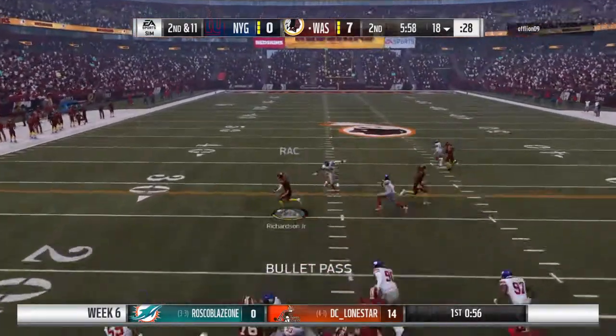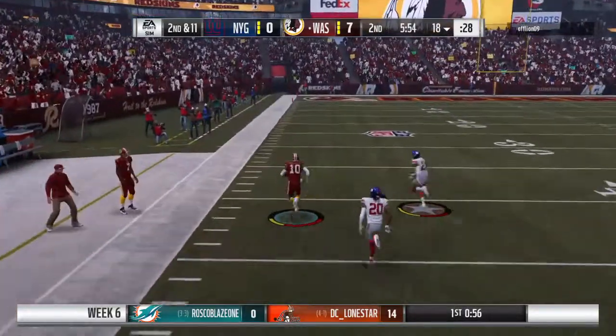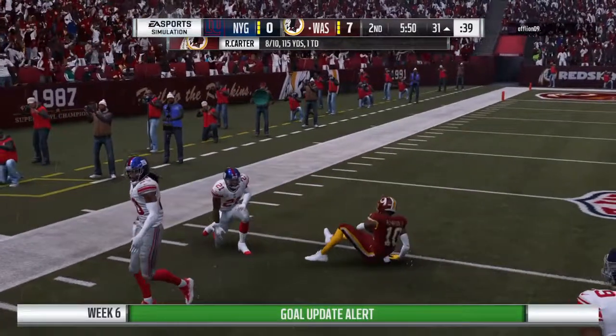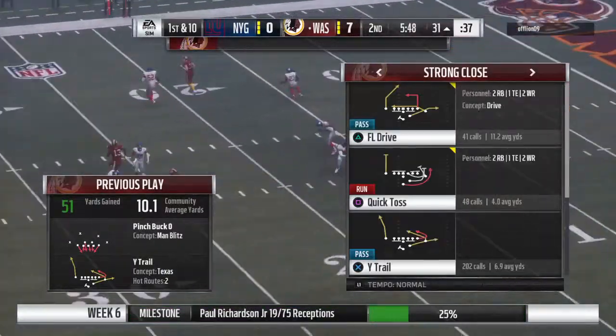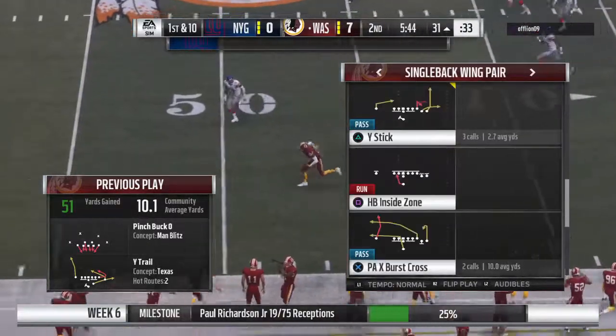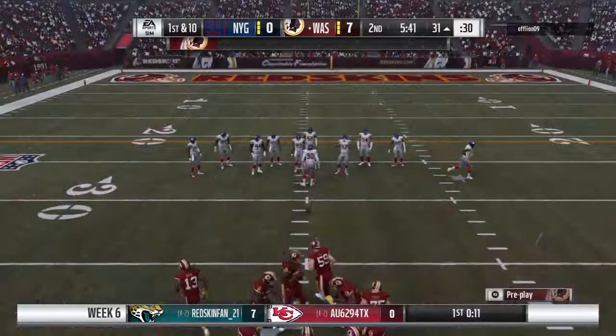Carter to throw on second down. Quick hitter here, it's complete. And he makes it all the way down to the 31. A big play there on the catch and run. 51 yards. That could not have been timed out any better, and that's exactly what receivers want.